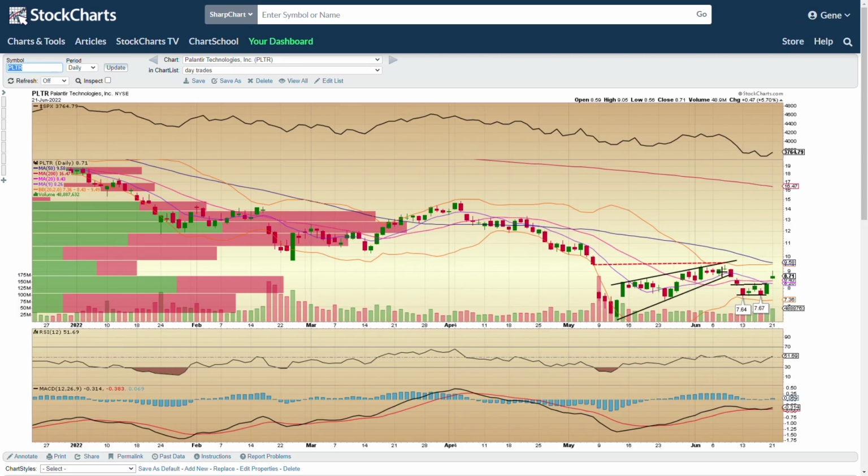PLTR, surprisingly, this pushed up. I would look for this area right here at the top of this candle for resistance. You can see your 50's on its way down. 50's telling you there's resistance there. So we did try to push, end up pulling back, but we're back above the moving averages.